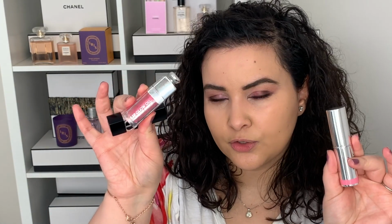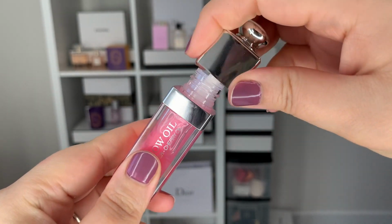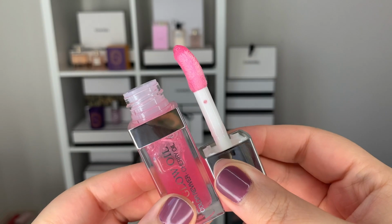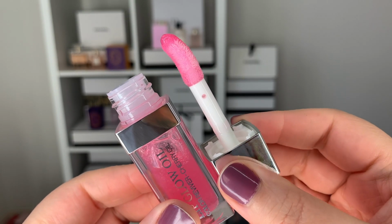Okay, let's go ahead and use the items that I have here. So first off, we're going into the Lip Glow Oil because I want to show how this works. So this is a Color Awakening Nourishing Lip Gloss Oil. And what's nice is that the wand is super thick. So when you apply this, you don't have to dip in too many times. You literally get all the product you need in one swipe.